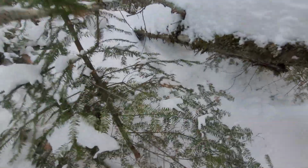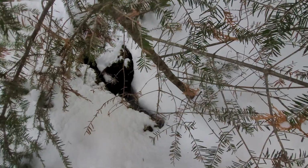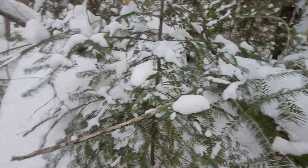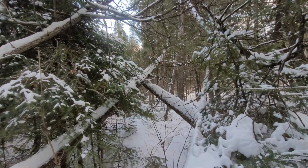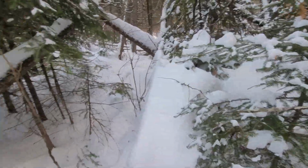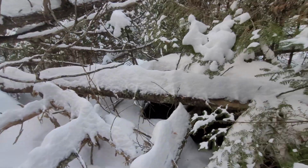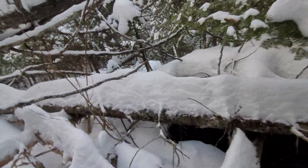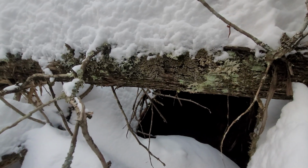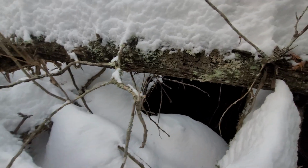See, here's a hidden hole. It'll be huge in there. You know, is it possible they might be in there? Maybe. I don't want to climb in and find out. Here's another big old den right here. And probably bears like these too, I'm sure.